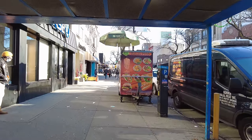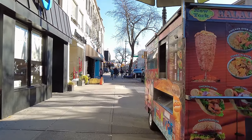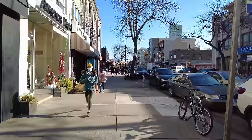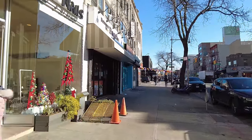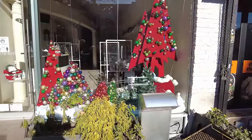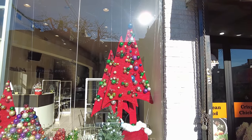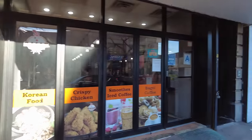Coming up is Athena's Nails. It's a popular nail salon in the neighborhood. They've got a really nice Christmas display in their window. It's definitely unique. It looks like it's made out of yarn.